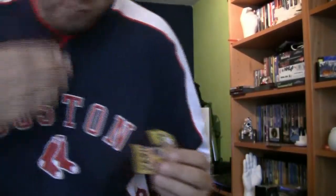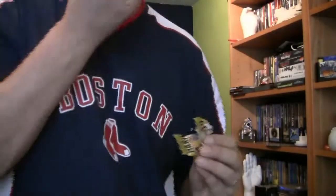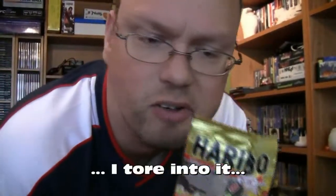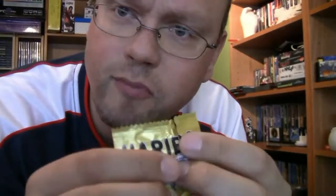The rest of the gummy bear, so very nice. Perhaps I think this may actually count as Yethboth's eating tag. Gummy bear. It was in mint condition. I tore into it, so it's not mint anymore. The wee willy winky has been taken off. It's 100 grams of gummy bear, and great value for money.